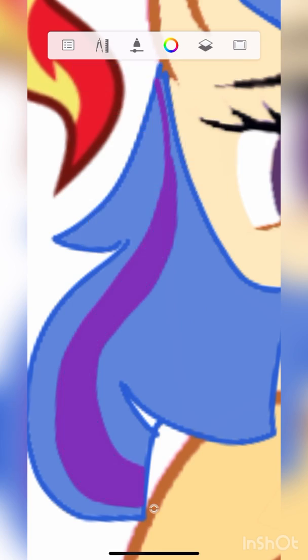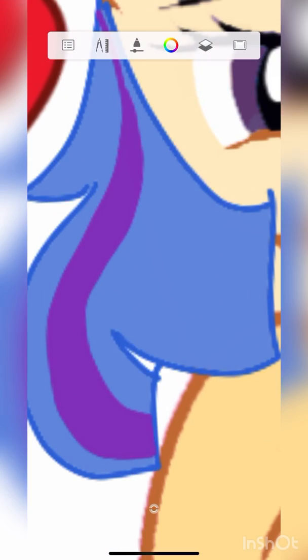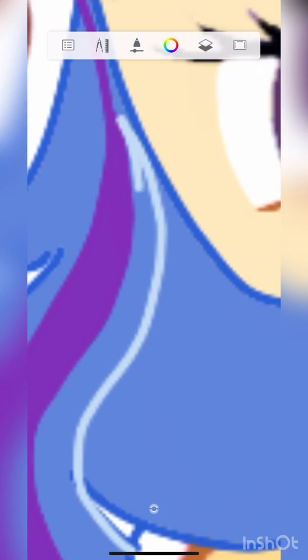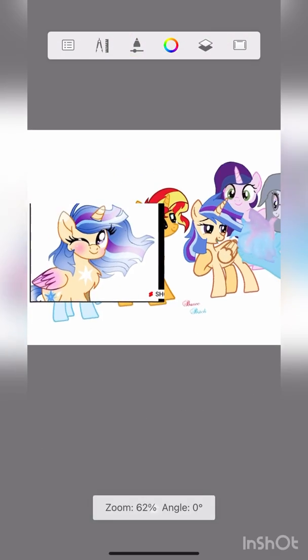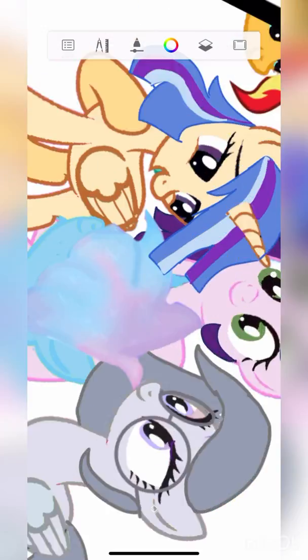Cutie marks are, in essence, a symbol that represents a pony's special talent, so what they're best at, and the symbol can literally mean anything. It's unique to each pony, and only ponies. Ponies get their cutie marks once they find their special talent, whatever that may be, and they usually get their cutie marks in their childhood, although there isn't an exact age and it's different for every pony.